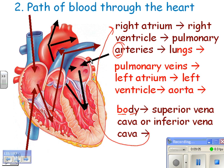Just like this thing is a pulmonary vein because it's going to the heart. And it's oxygenated, but it's a vein. And the reason is because it just came from the lungs. So pulmonary circulation is kind of opposite from the other one, systemic, which we'll talk about later.